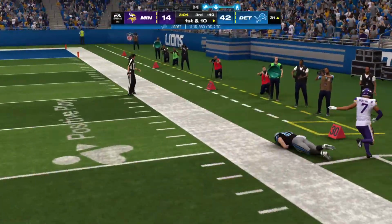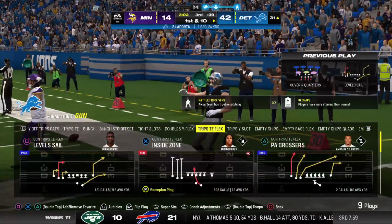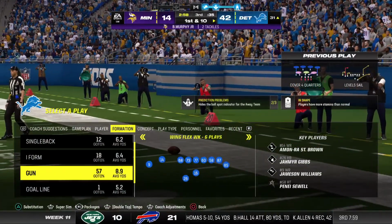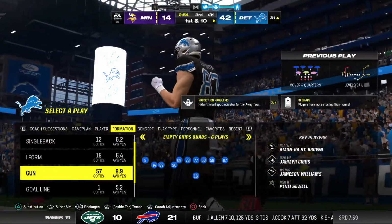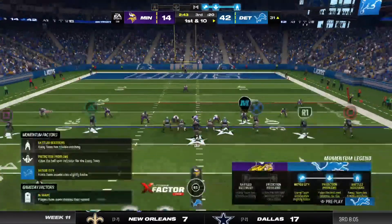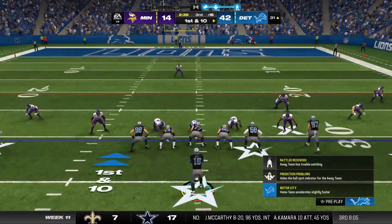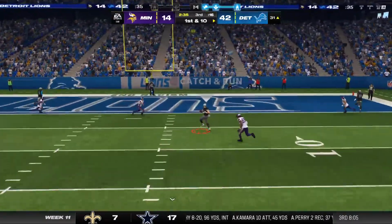That's caught. It's Sam LaPorta. Now he takes this one down almost all the way to the 30. Call that a very strong gain of 24. This offensive game plan has just been sensational. When you think about all the different ways they've gotten their receivers open so far, it's really been impressive. Scheme, design, execution. So 1st and 10, and if they score on this drive, might have to start digging in our second half blowout material.